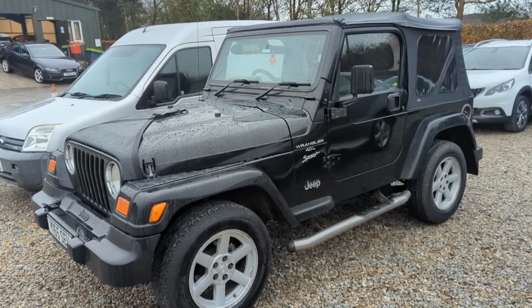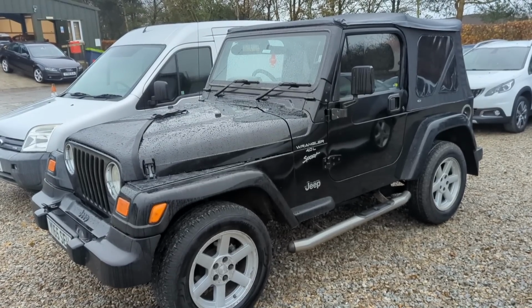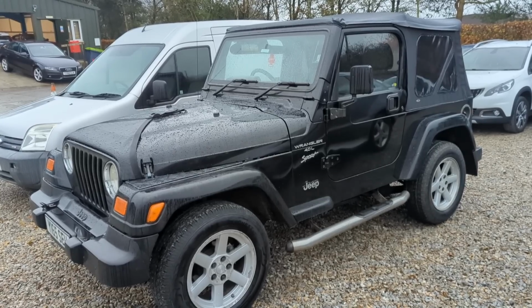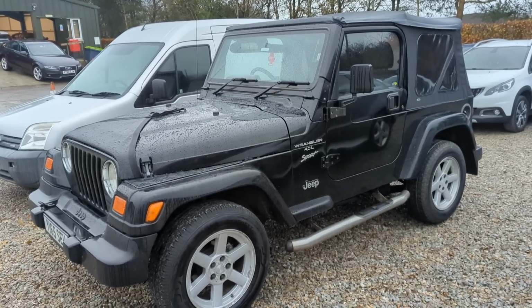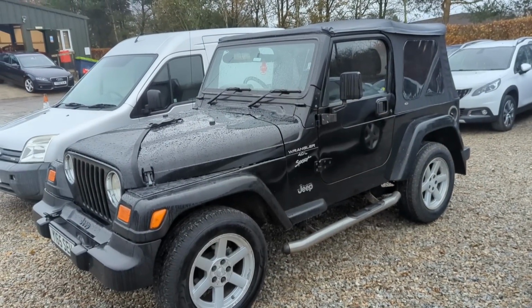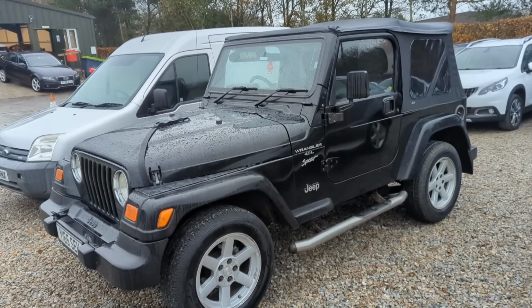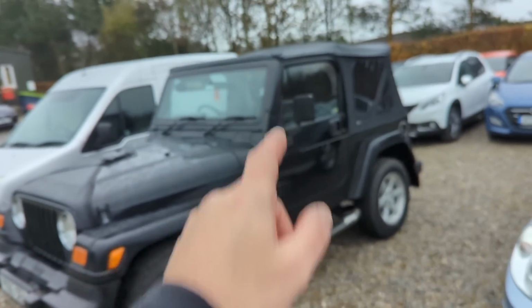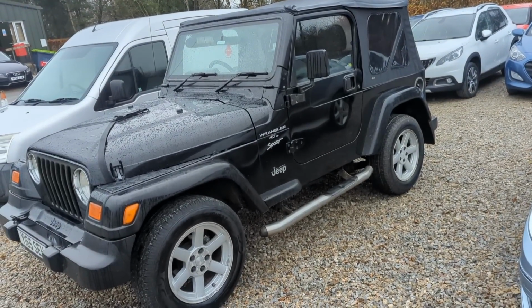I said, it's going to have a new MOT before it comes out. So realistically, it's a classic car. I said, I'm going to cover you against the engine going bang and the gearbox going bang. But other than that, it is a classic car. Okay, he says, I'll have to think about it because it's the wrong colour and it's got the wrong colour interior. Okay.